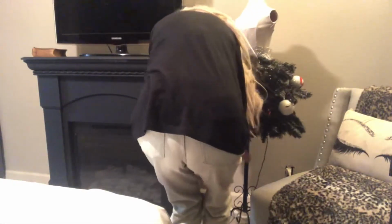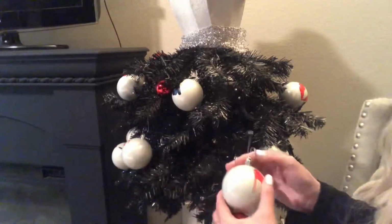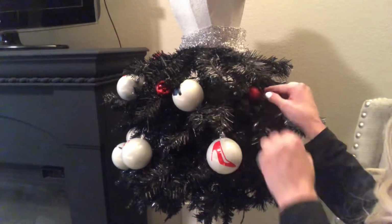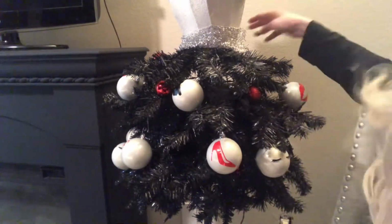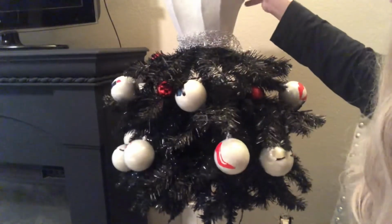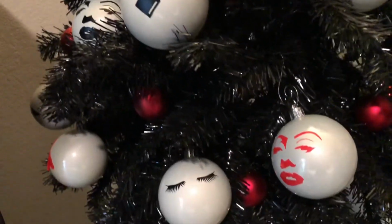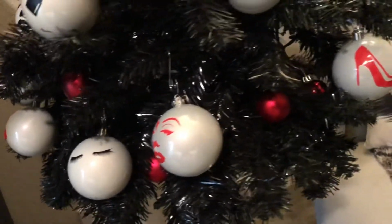And of course, since it's Christmas time, I have to bring in my little tree, and it's a little girl tree. She's so cute, and I made some little ornaments with my Cricut. So just Dollar Tree ornaments, and I just printed out some vinyl of little things. So there's Marilyn, there's lips, there's lipsticks, there's shoes. Oh my gosh, I think this is so adorable.